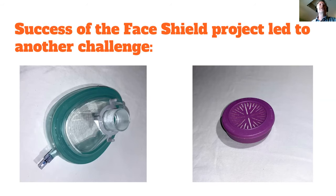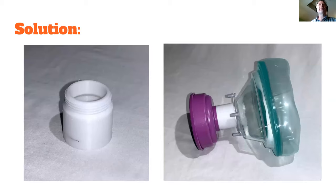This is not some huge glamorous mechanical engineering project. It looks like something you could buy on the shelf of Lowe's, but it's a tapered fit inside with some threads that match up to the respirator on the outside. And it allows you, in a very short distance, to connect these two things. This was taken to the hospital literally a day after we got this project.